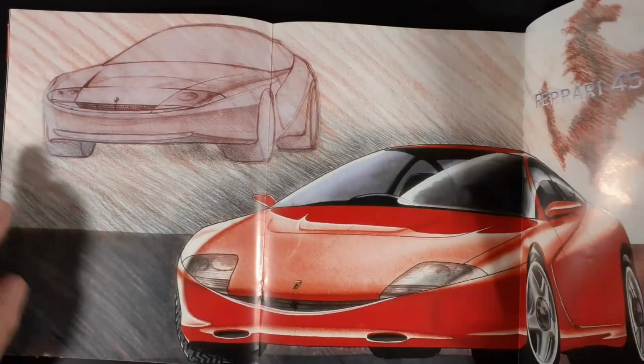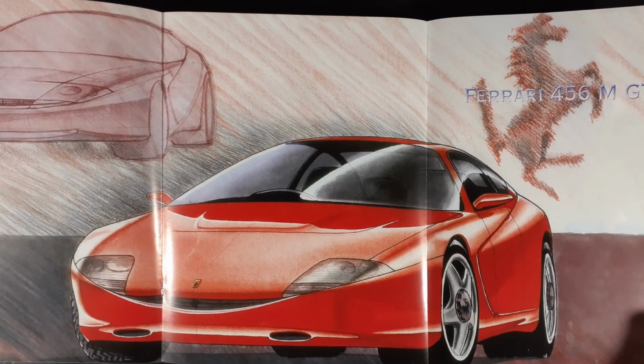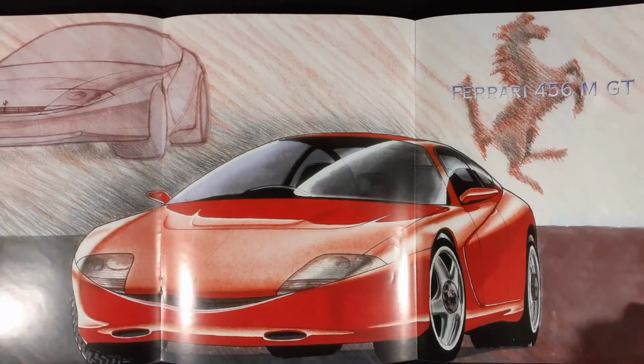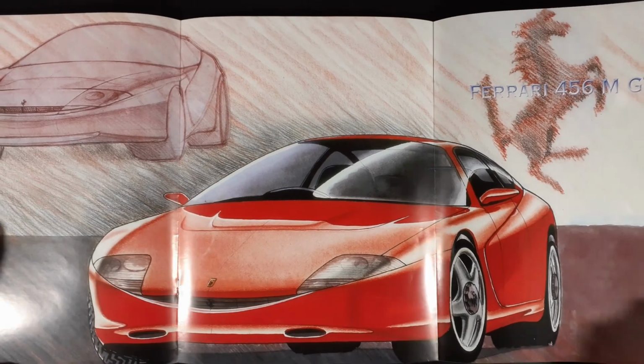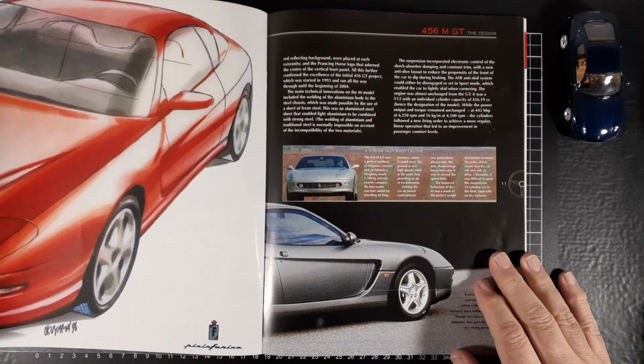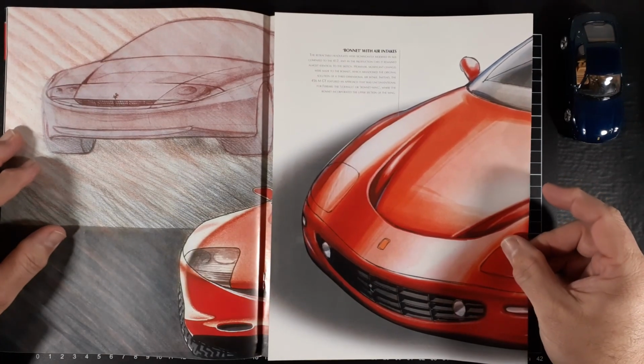We have a poster, which is of a concept drawing, I'm guessing. Didn't quite come out looking like that, though. They put a much larger grille down the bottom, probably for functionality. That one there. So, bonnet with air intakes.